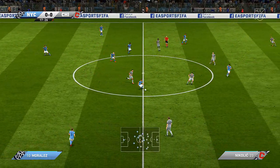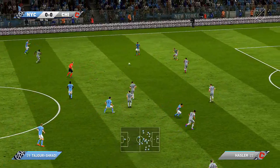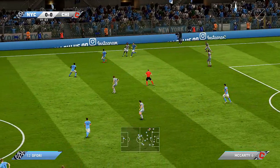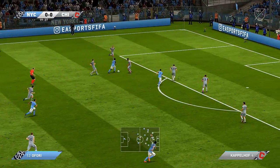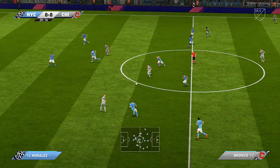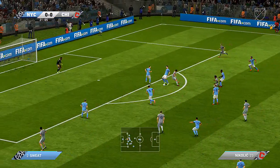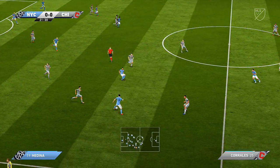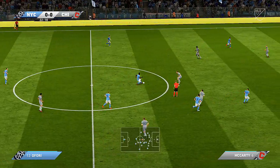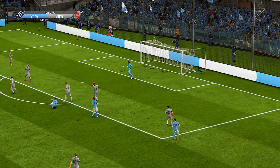David Villa. Now here's a chance to get at the opposition. That's great defending there, stopping that attack. Got the opposition backpedaling a little bit. Katai. Could be a chance here. They've got the ball into a good area. Strong challenge. Nice return pass. Medina. Maximiliano. Shot on! He's way off target.